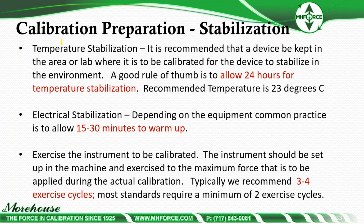The first thing we're going to want to do is stabilize the device. It's recommended the device be kept in the lab area, or where it's going to be calibrated, for at least 24 hours. If it's a real large load cell, like an 800 pound, 1 million pound capacity load cell, you may need longer than 24 hours. The recommended temperature is 23 degrees.